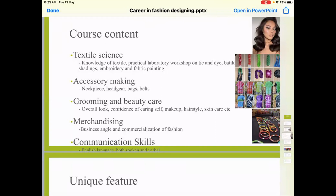Accessory making. As I was saying earlier, fashion does not only mean wearing a good outfit. Along with that, your accessories also play a very important part. Accessory means a neck piece or a headgear or bags that you hold or belts that you wear or shoes that you wear, anything which is added to the fashion garment to make it look better.